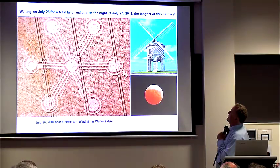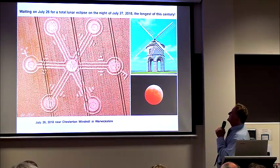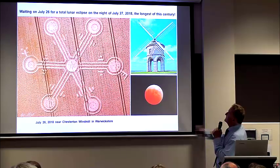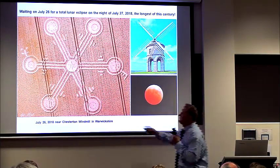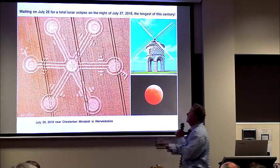And it was the day of the lunar eclipse. The longest lunar eclipse was going to happen, and we're waiting for it. The clock is ticking, the windmill's going around. You can see a little thing spinning there. And there was going to be a total lunar eclipse.